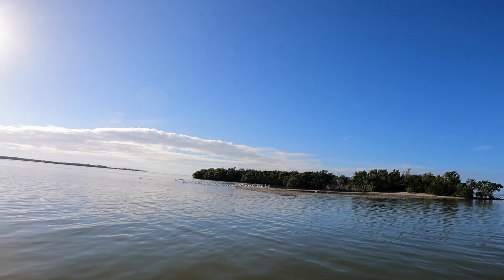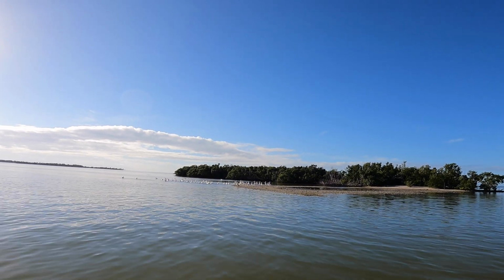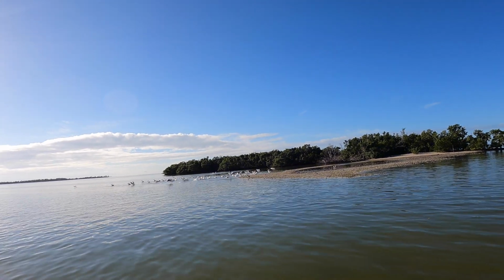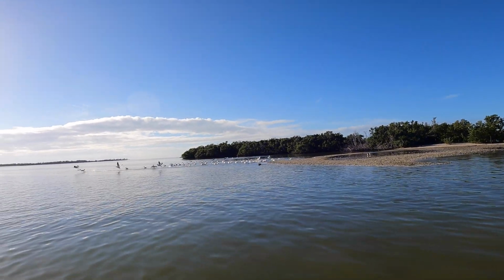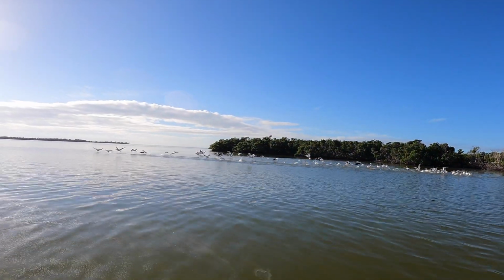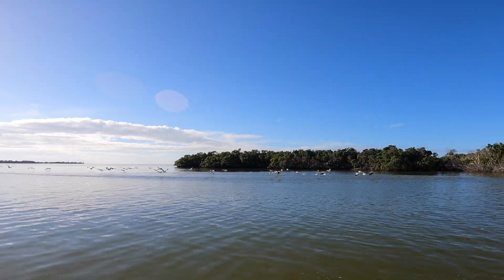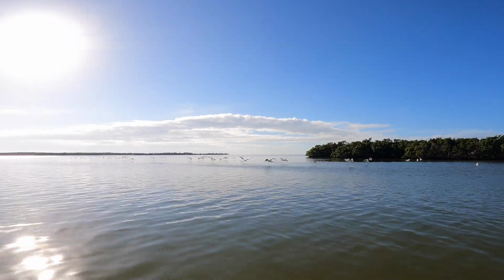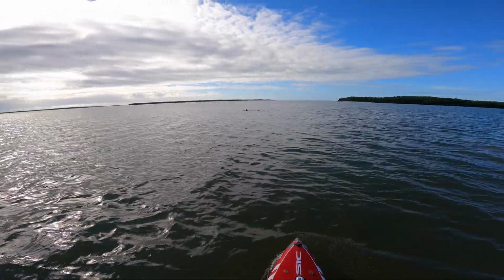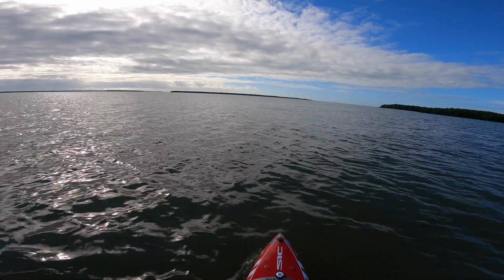White pelicans are migratory. We only get them in the winter down here. And they're the biggest bird next to the condor that we have in the United States. So it's pretty cool that we get them down here in the Everglades. Right there, yeah. Maybe they'll come a little closer. There's three of them, I think.